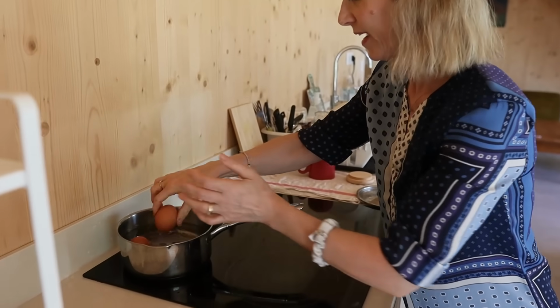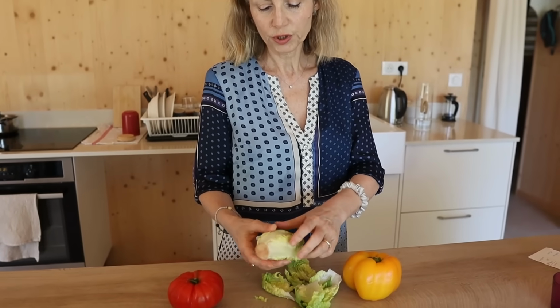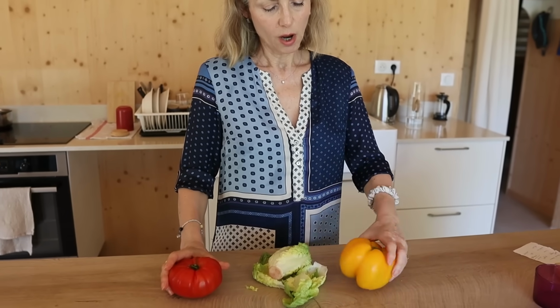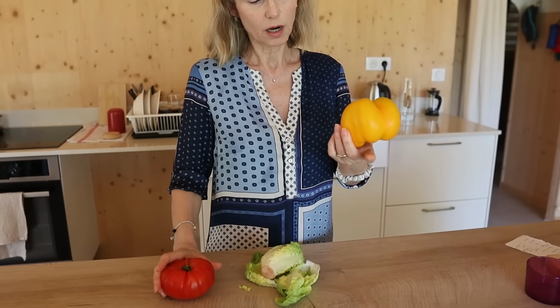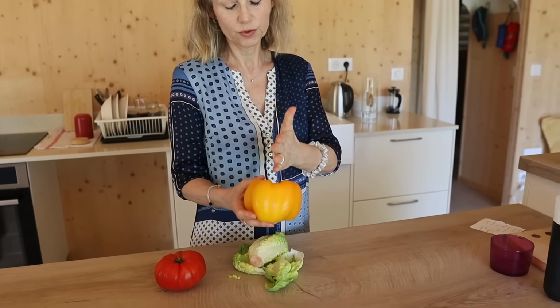Okay, so boiling eggs. All right, so then I'm going to wash some lettuce, one big tomato, and I picked a yellow pepper, but I think I will use only half.